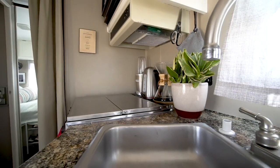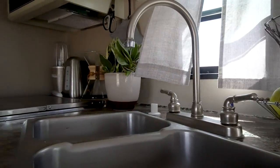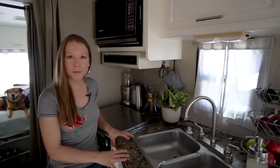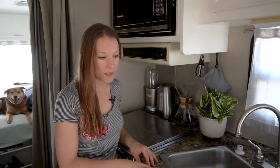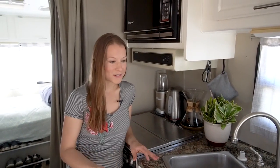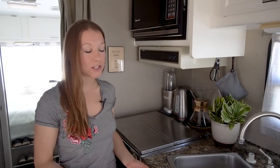We love the double sinks. The stainless steel cleans really easily, and these countertops actually are painted on. It probably sounds really weird. These were like a cream color laminate countertop, and we wanted to spruce it up a bit, so at Camping World on clearance we found this countertop paint that's supposed to look like granite, and so we figured we'd try it. It couldn't look worse than what was already here, so we're actually really happy with how it turned out.